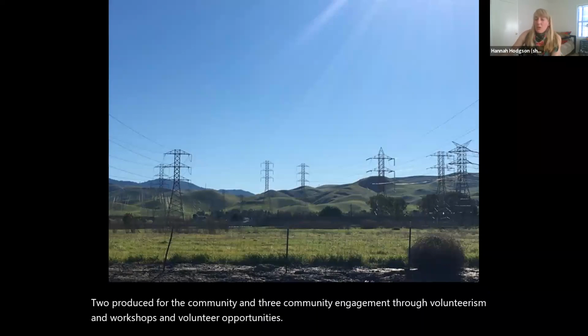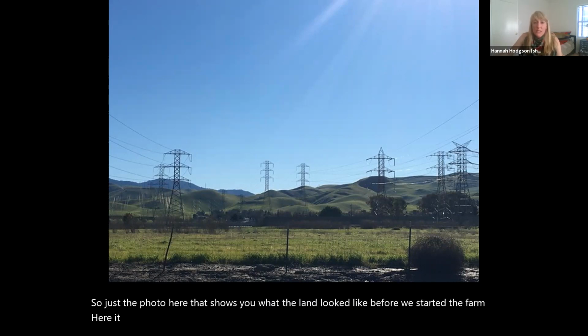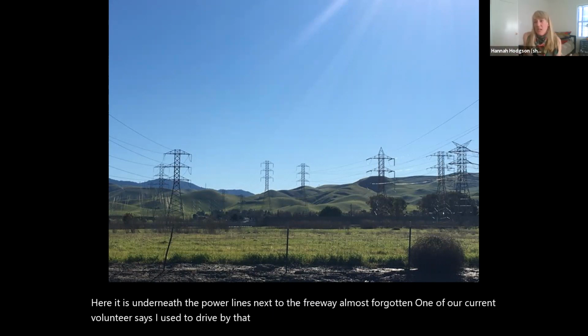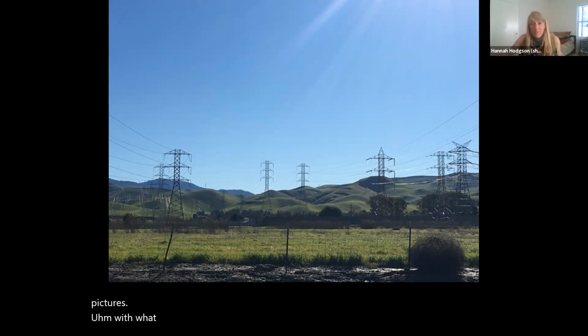So just the photo here shows you what the land looked like before we started the farm. Here it is underneath the power lines next to the freeway. Almost forgotten. One of our current volunteers says, I used to drive by that place all the time, and she loves gardening. She just says, I just wish it turned into a garden. And her dream came true. And so you'll see soon some pictures of what the farm looks like today.